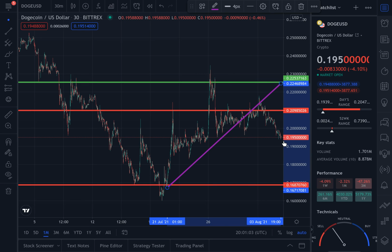So let's just say, for example, you have $500 you want to throw into Dogecoin. Do not throw $500 into it right here at 19 cents. What you want to do is be cautious. Throw in 100 or 150 right now if you must and absolutely have to.